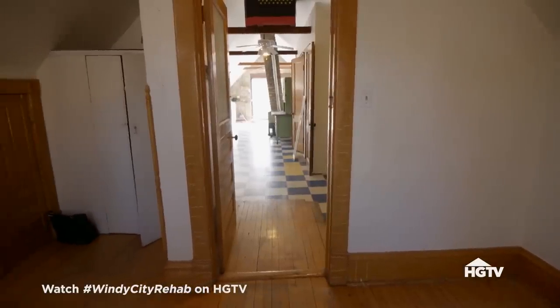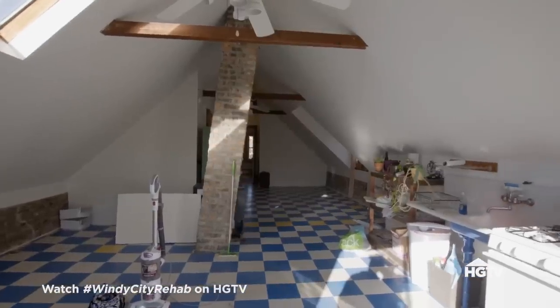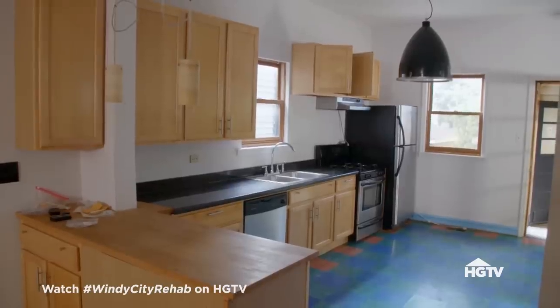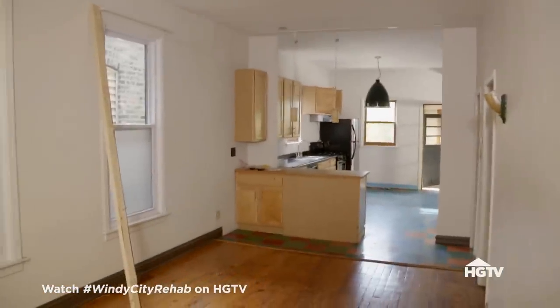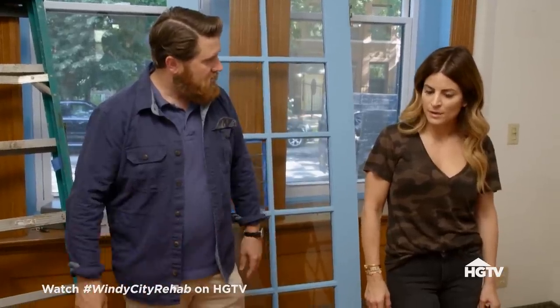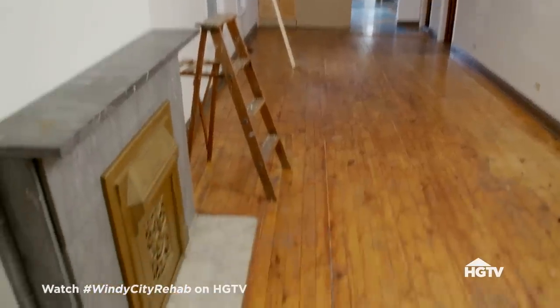The good news at this point is everything worked out with the landmark office and we're able to start demoing, which is great. And we're gonna need to move pretty fast on this place. Today is demo day. I will say I love the floors. This is perfectly distressed.